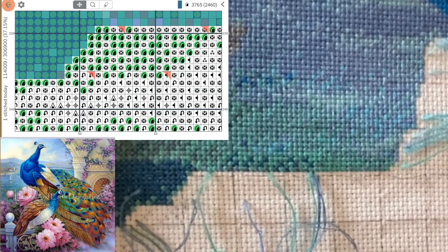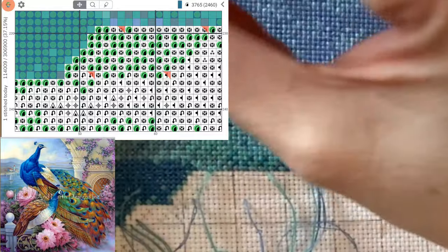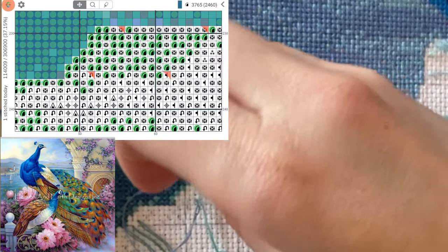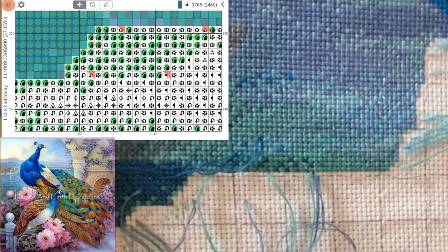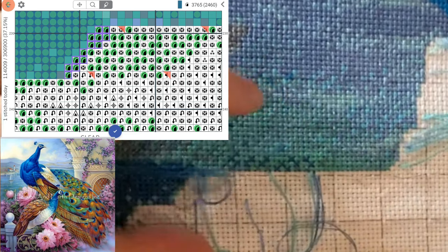That's why I say I don't plan too far ahead, because sometimes once I start actually stitching it, I realize I found a way that actually might be more efficient. So that is what I'm going to do. Especially when there's a lot of one color, I find that it just sort of works better that way. So I can carry another strand across for those other stitches.